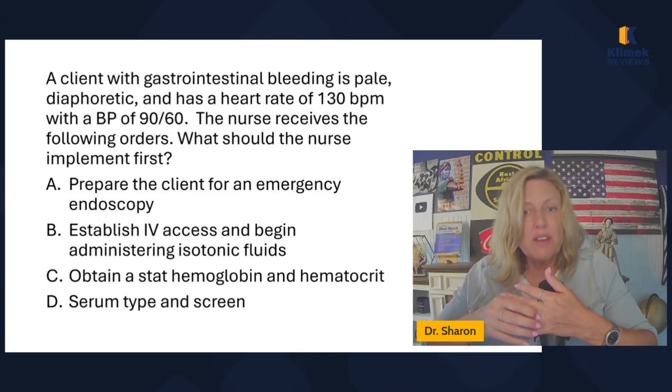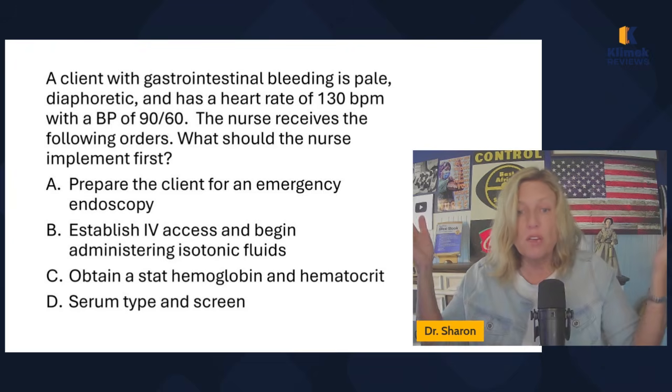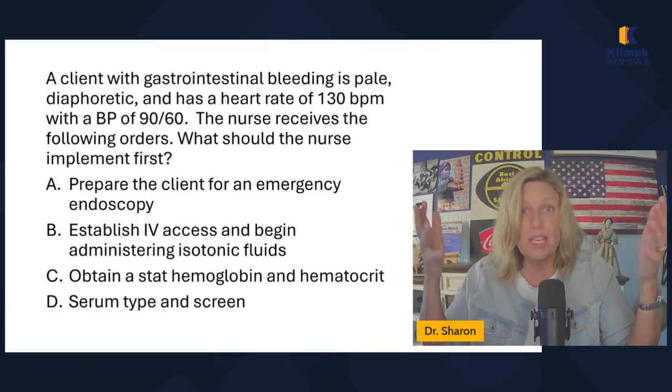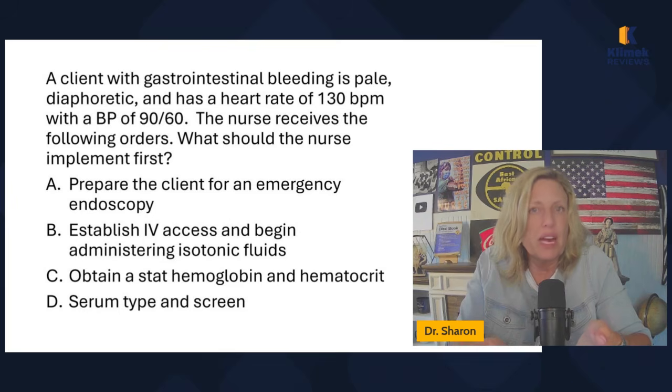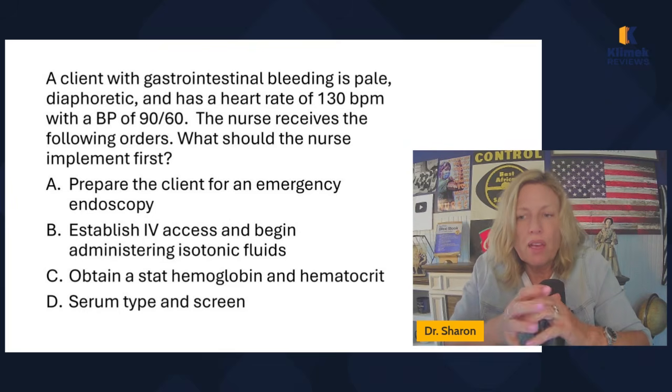The nurse receives the following orders. What should the nurse implement first? Prepare the client for emergency endoscopy, establish IV access and begin administering isotonic fluids, obtain a stat hemoglobin and hematocrit, serum type and screen. We need to do all these. Serum type and screen means get their blood type. So if we need to give them blood, we can, because we're not going to know if we need to give them blood until we've gotten stat hemoglobin and hematocrit.